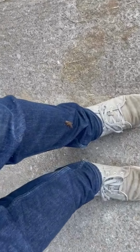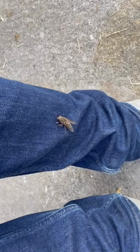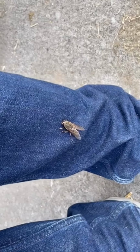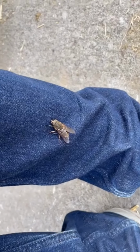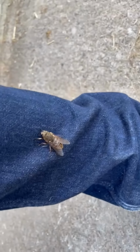Nice idea for flies. That there is a dark giant, Europe's heaviest fly, another horsefly, obviously. Absolute monster. Horses hate them. They give them a terrible bite. You'll not be able to get much off of my jeans, though.